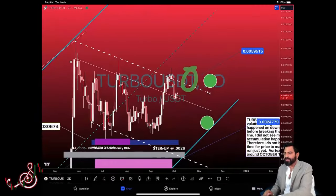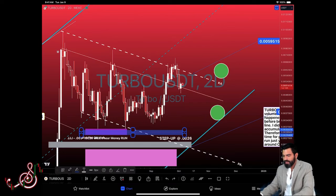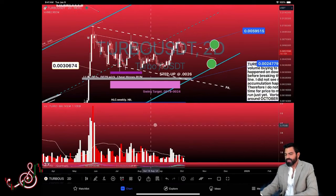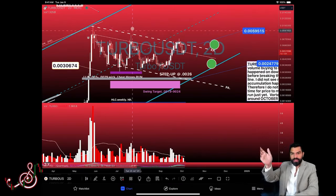So let's continue with this map for turbo. See what things we can find. Okay, that one's already hit. This is in a good spot so far. Okay, I'm going to check the volume one more time. Okay, we can see strong volume coming in on the down bars. Down moves. I do see some dumping here at that top.